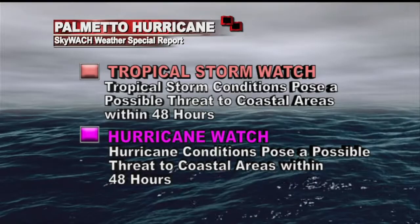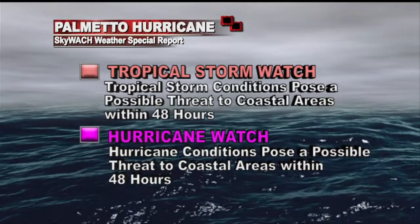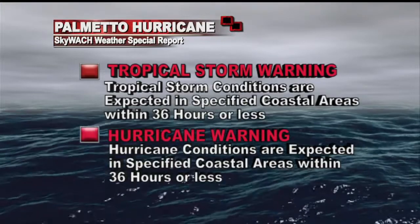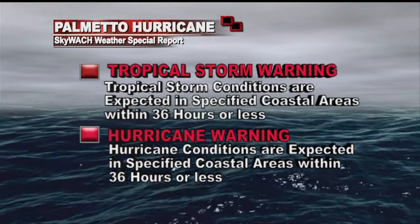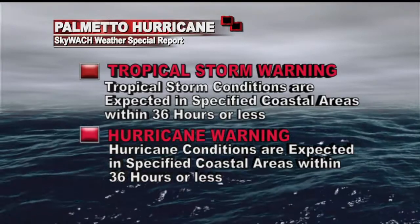It's also a good idea to know the difference between a watch and a warning. A tropical storm or hurricane watch is issued when those conditions are expected within the specified area within 48 hours. A tropical storm or hurricane warning means those conditions are expected to impact the area within 36 hours.